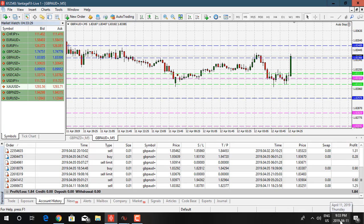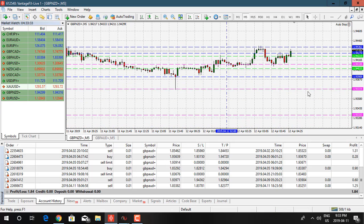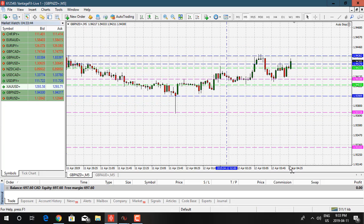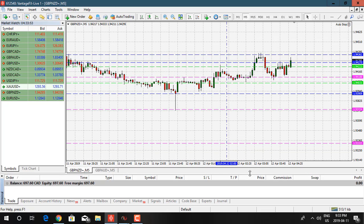It's 9:33 in the evening, and so I couldn't do any Pound New Zealand trade. I usually trade the Pound New Zealand in the evening. So this evening I was just too swamped with work to do any kind of trading. But nevertheless, I got those actions in the morning, which you'll see in the highlights.